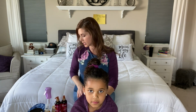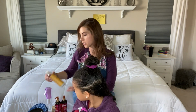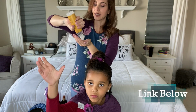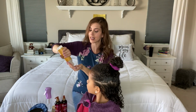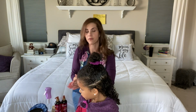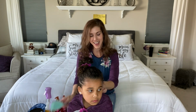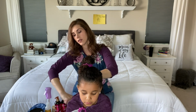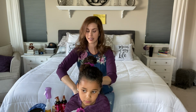So I worked in the leave-in conditioner, and then I'm going to use a little bit of extra moisture detangler. This just gives it a little bit of slip, and I feel like it keeps it from getting tangly as she wears it out and about. And then I usually have an extra towel to wipe my hands on because they just get covered. And then I take the brush again and I just work the product through so that I make sure it's covering everything. And it's really nice and detangled at this point.